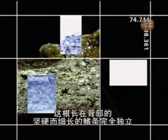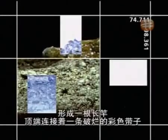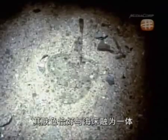This elongated, stiffened dorsal fin ray is completely separate, forming a long stalk tipped with a tattered colored shred. Specially designed muscles make it twitch and move, just like a fisherman moves his rod. Lurking below, the anglerfish has skin that blends right in with the sea floor.